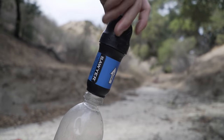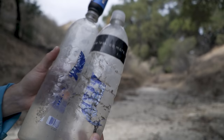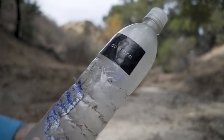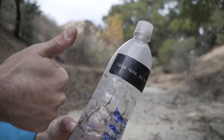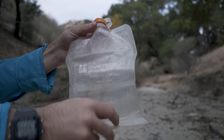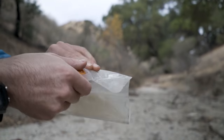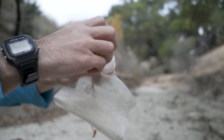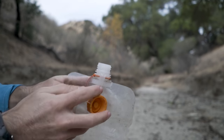My water filter of choice was the Sawyer Squeeze, and that went on to two 1-liter Smart Waters. These bottles are incredibly durable, and I've had this one for over 2 years. I also carried a 1-liter Evernew bladder. The great thing about the Evernew bladders as opposed to the Platypus is that the screw cap is compatible with the Sawyer filter, so you have it as a backup if need be.